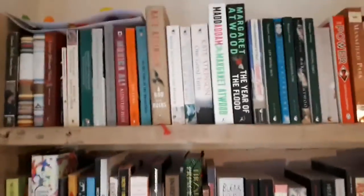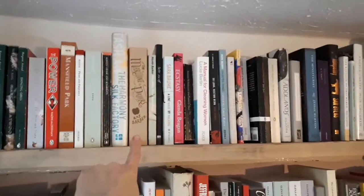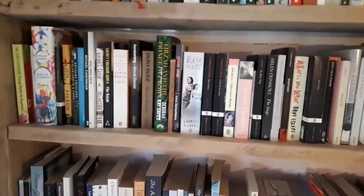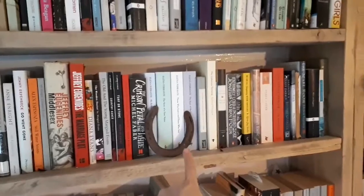So this is fiction. Let me climb up on my sofa. We've got lots of gems along here. We've got all of my Kate Atkinsons, which I've still not read. We've got lovely books like the Marlowe Papers by Ros Barber. We've got a gorgeous Angela Carter there. So I have got them in alphabetical order. There's my lovely Tirzah that almost made my number one spot. We've got my Elena Ferrantes there, which I adore.